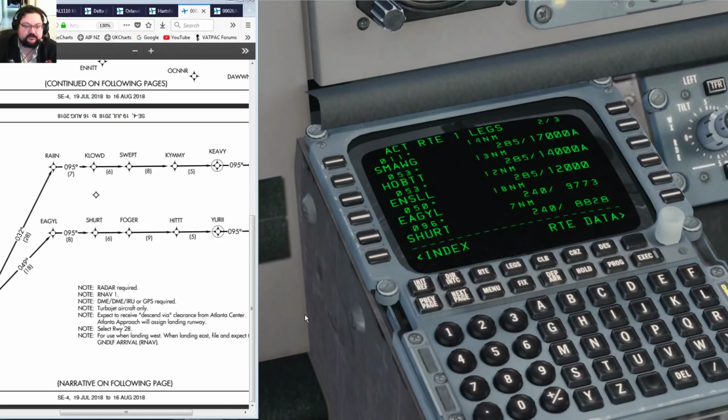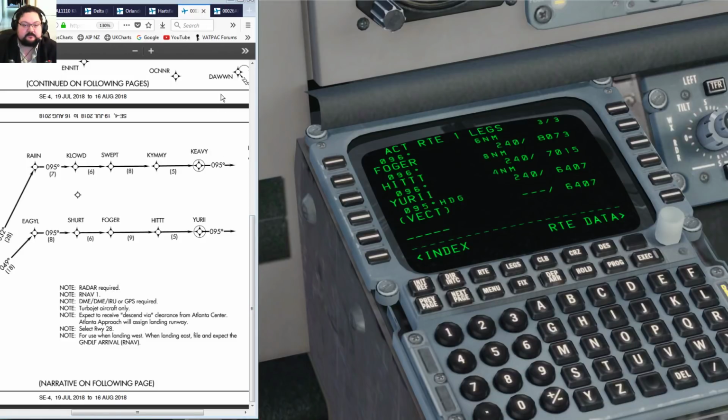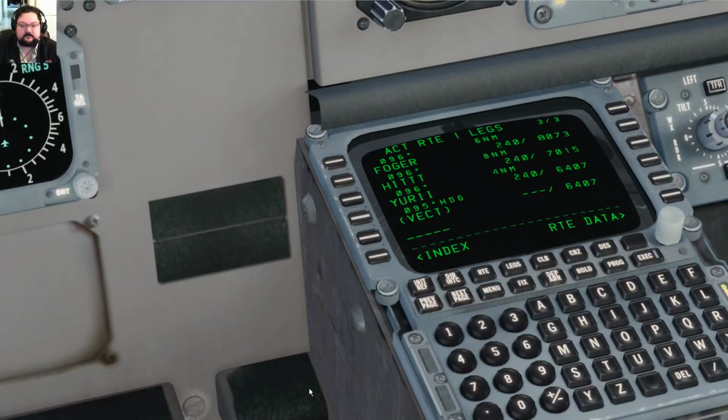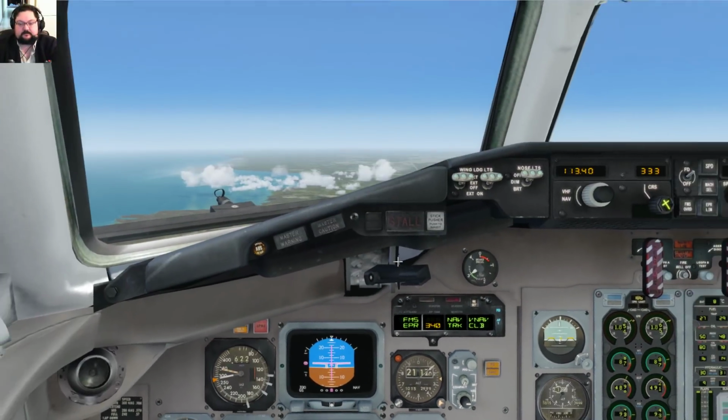Jacksonville Center, November 316, ready. November 6 Mike Sierra, Roger, runway 35, intersection Charlie 2, taxi via Charlie 2. Charlie 2 via Charlie 2, 6 Mike Sierra, thank you.